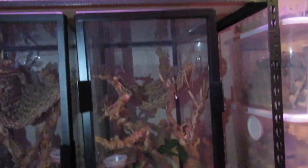All right, so here we have two 29 gallons that I converted myself into vertical vivariums. Plenty of space. I had planned to put as many as 3 females in there, but we'll see how well they use their space. Some are more lazy than the others.